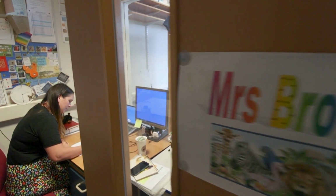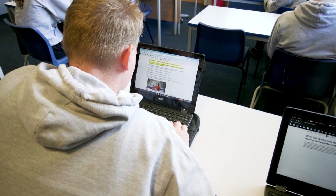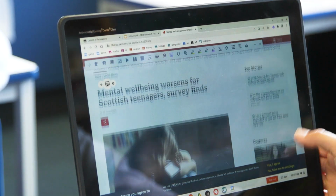When I first saw Read&Write as it is now, it was a bit like being a kid in a sweet shop, looking at all of these features and just thinking, wow, there are so many different facets to it, there's so many different features. It's that independence, it's that level of autonomy for the pupils, that they have control over their own learning, they have choice.